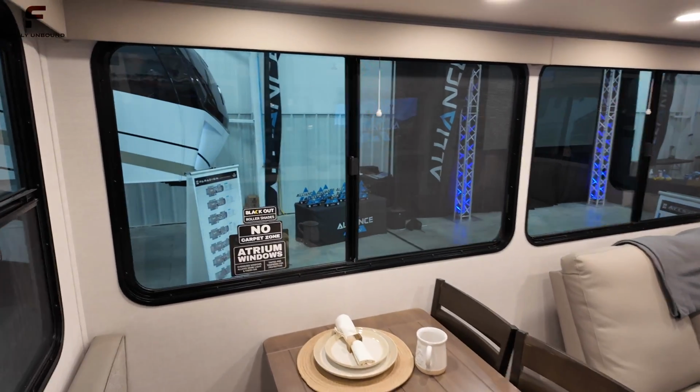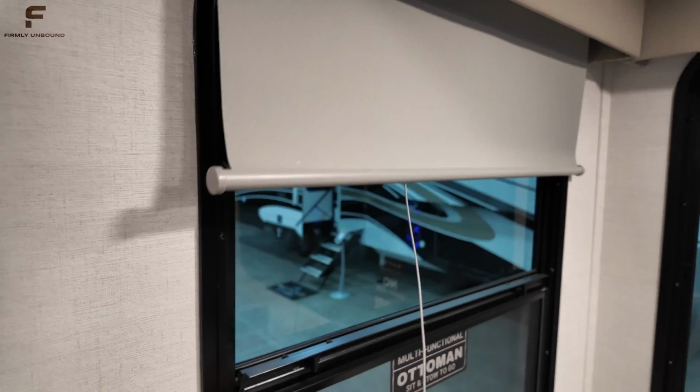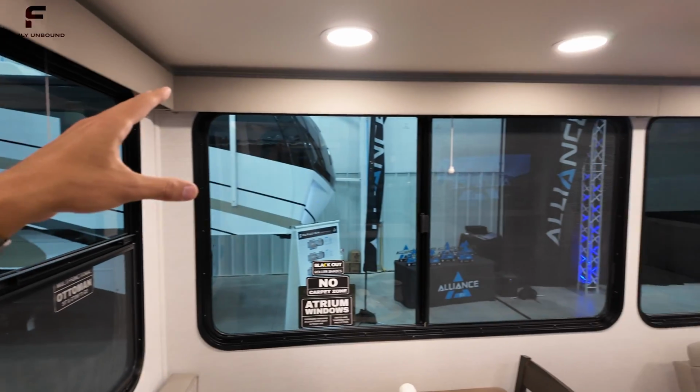Massive windows here all along your campsite. You do have the pull-down blackout shades that match the interior look here. Definitely like when brands don't just go with a generic black on the pull-down blackout shades.